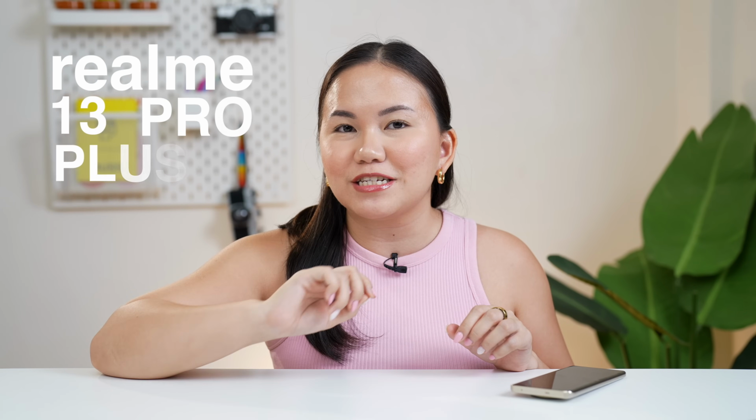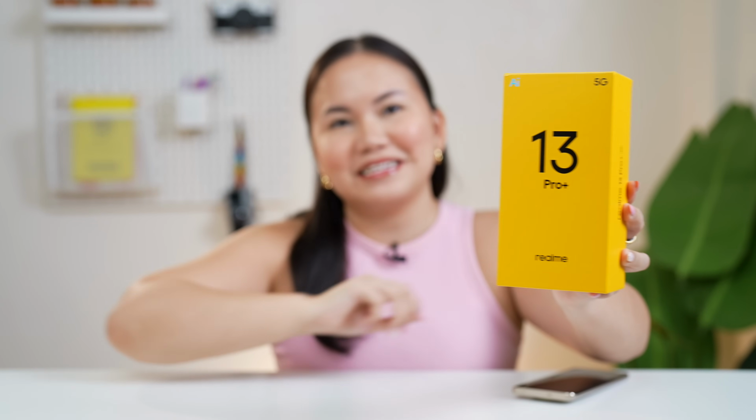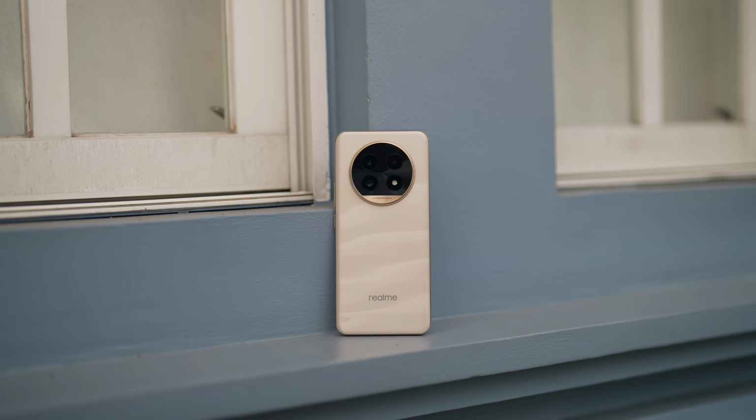Yes, finally, we have here the newest Realme 13 Pro Plus 5G. Syempre, kaya ganun ang intro natin is because Realme's newest devices also now has AI. Anyway, I have a lot of mixed feelings on this device. So, let's start with how much it is.